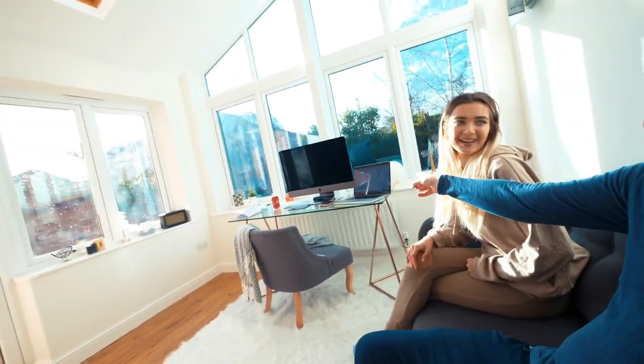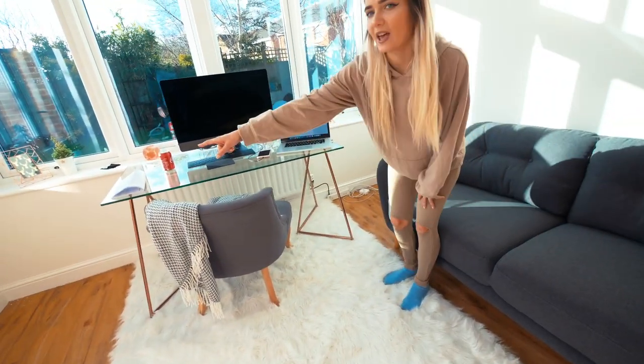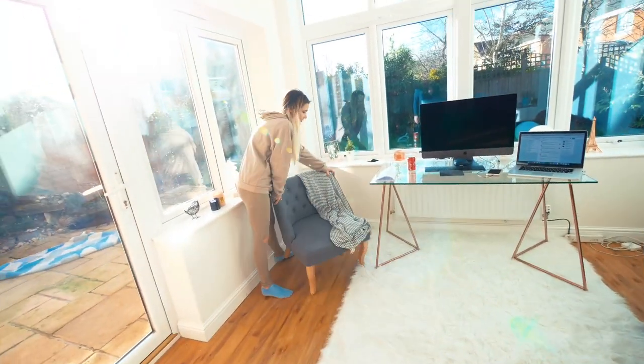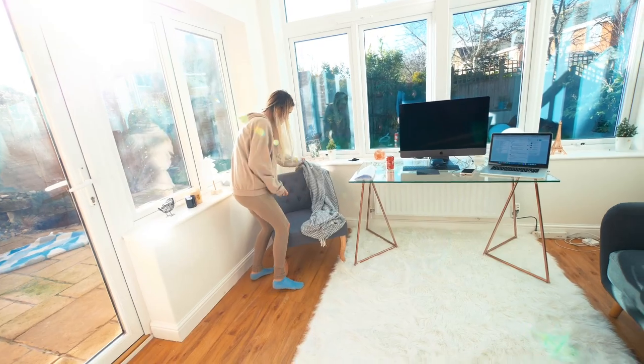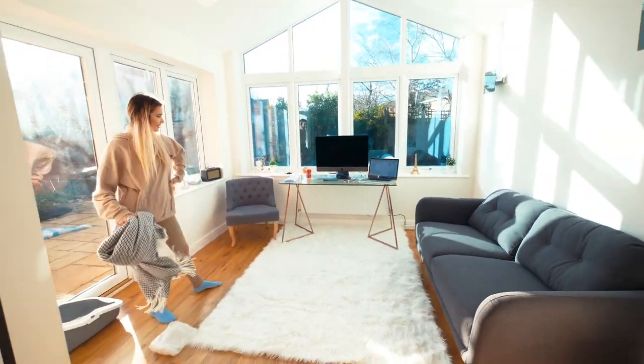Now, who gets to use that one and who uses that one? I use the iMac, can you use the laptop? No, but we're also getting a proper chair. This is just a cozy chair that we're probably going to put over there. That'll look good as a feature chair, wouldn't it? We'll put it here and then it's starting to look like an actual nice cozy space.